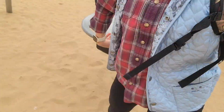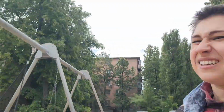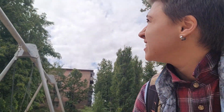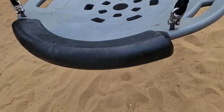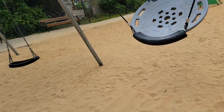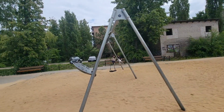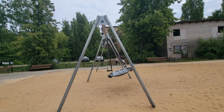Oh man, yeah, these are definitely a lot safer. I cannot do anything unsafe here if I try. Yeah, it only would swing like, I guess not even as much as a crescent. How much is this gonna swing? Yeah, it has a hard time. It honestly has a hard time.